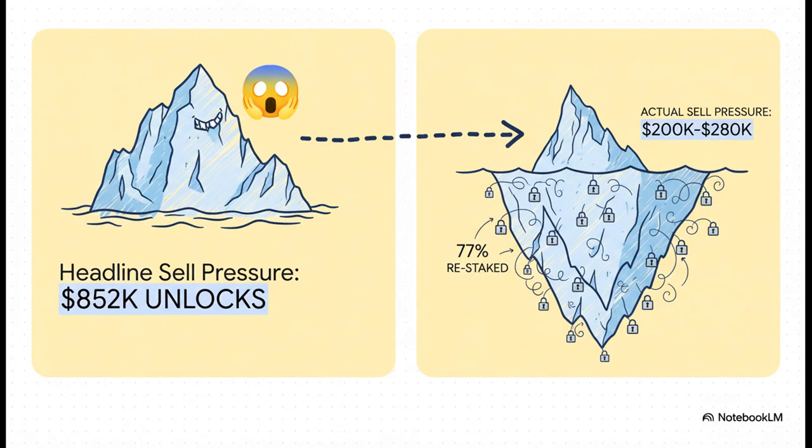So what happens if we apply that signal to day 78? I mean, the headline number, it looks intimidating: about $852,000 worth of tokens unlocking. But if a similar 77% of holders choose to restake, the actual real sell pressure the market has to absorb could be closer to something like $200,000 to $280,000. It totally transforms the perception of risk.